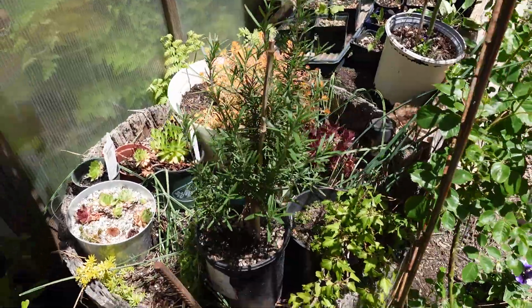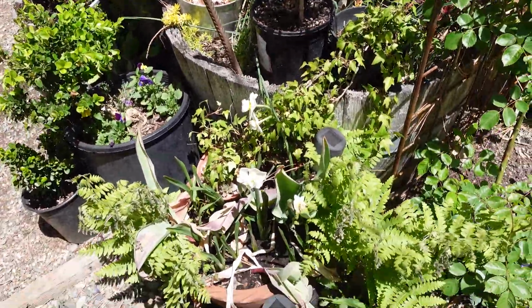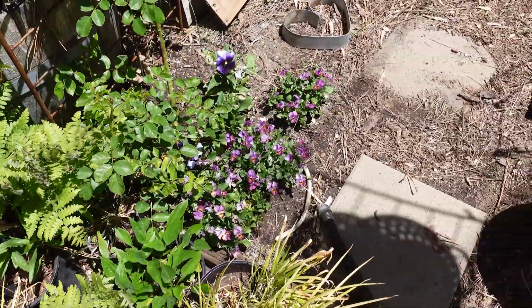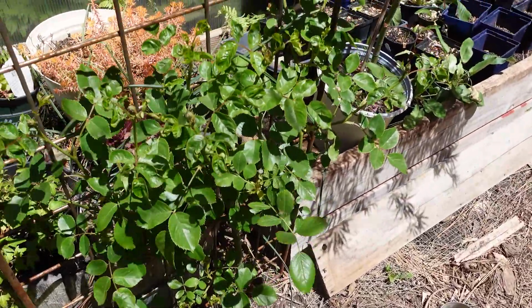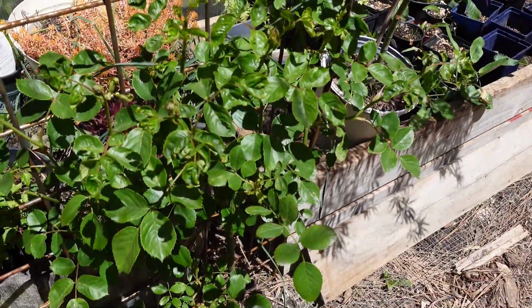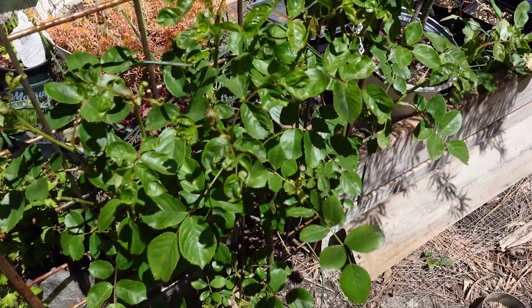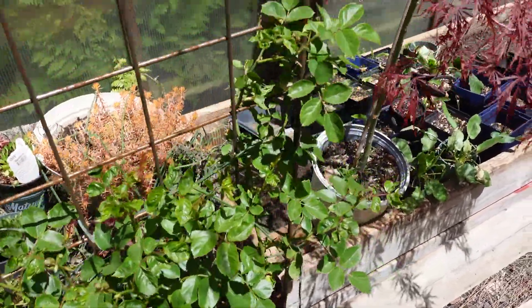Okay, down here, everything here did fine. The sempervivums and so on, the little daffodils I have left, and of course the violas and the pansies. Now this rose, you can see how the leaves are kind of curling a little bit. It was just a little bit too cold, and it looks like the buds got a little bit fried. We'll see how they pop out. I may just have to trim them off and wait for the next bloom.